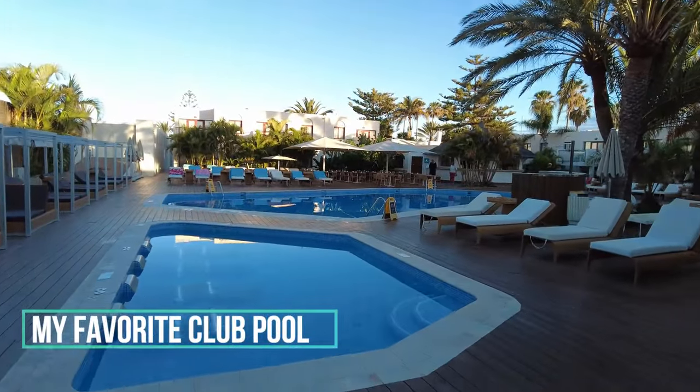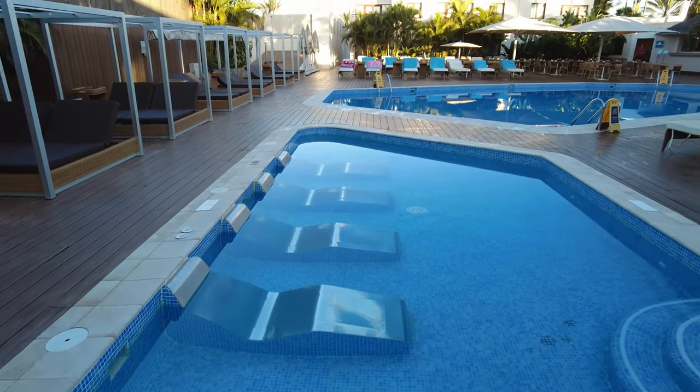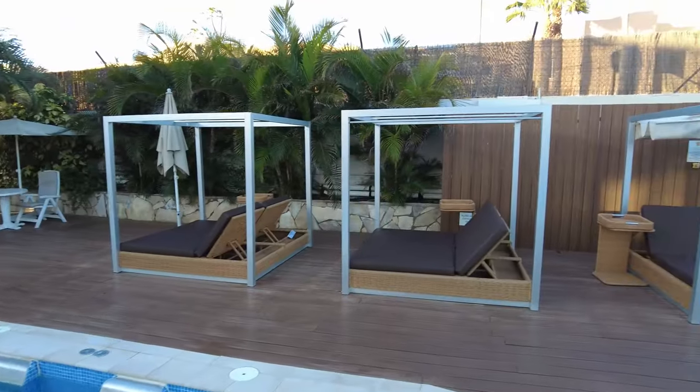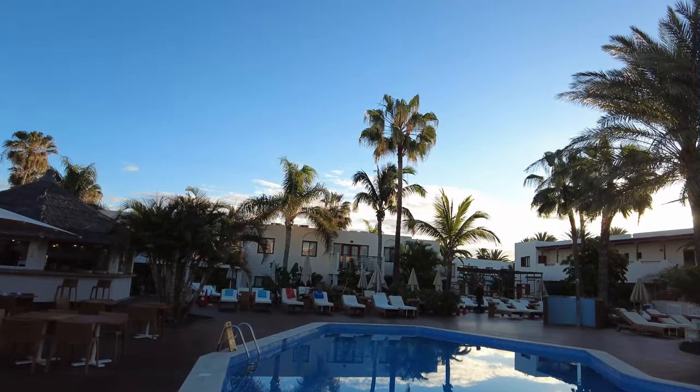This is the My Favourite Club pool, the adults only preferred section. As you can see, there's a jacuzzi pool and a number of Balinese beds. There's no service by the pool, but there is a small restaurant and bar where you can help yourself to the all-inclusive drinks.